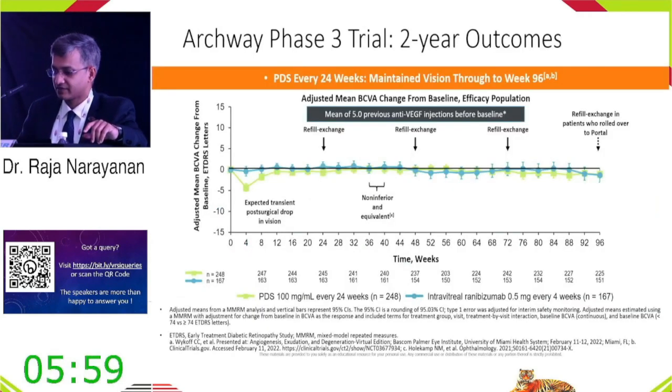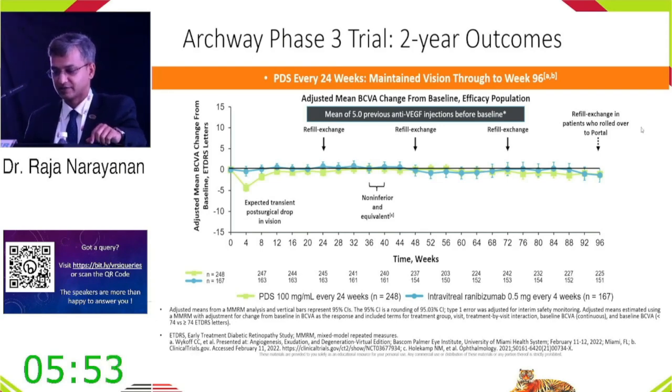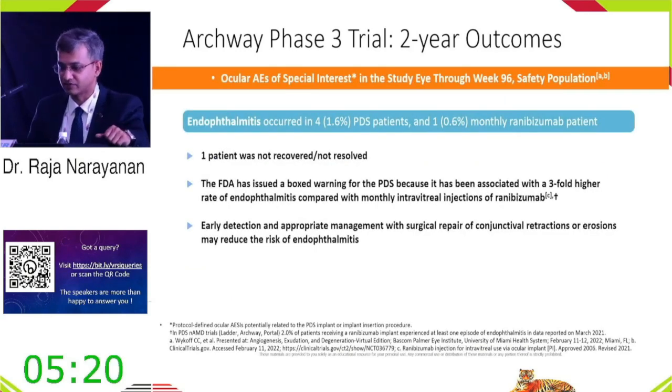And the Archway trial was the pivotal phase 3 trial for macular degeneration patients. Here you can see the blue line was the one who received the regular intravitreal ranibizumab injections. And you can see the two lines hugging each other. There's no difference between the PDS implanted patients and the regular intravitreal injection, except for the first month after the surgery, when some patients have vitreous hemorrhage or some inflammation. There's a mild dip. But after that, it's pretty much stable. And many of these patients who had PDS did not have to have another injection.